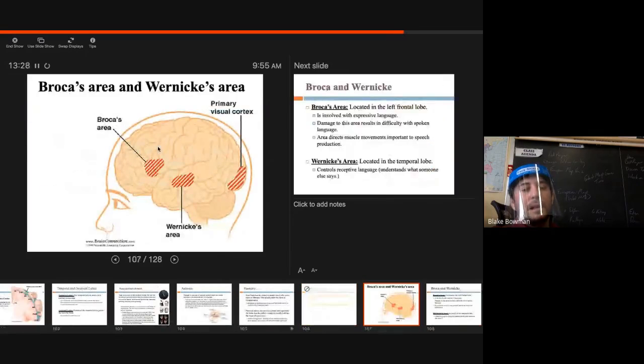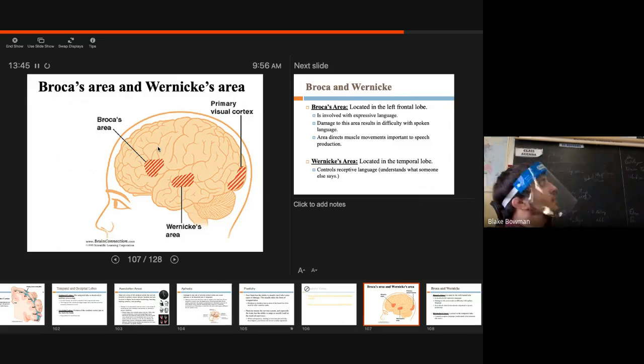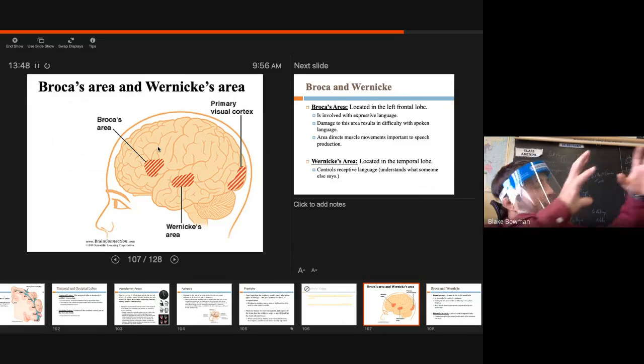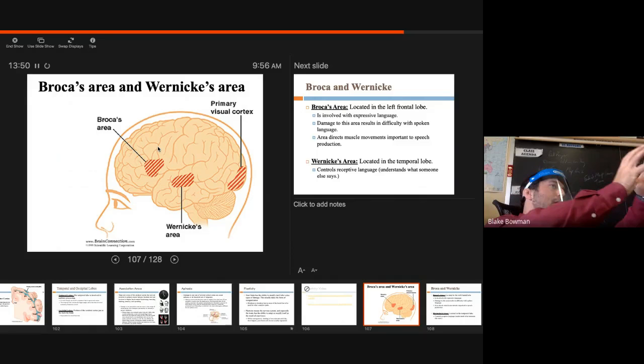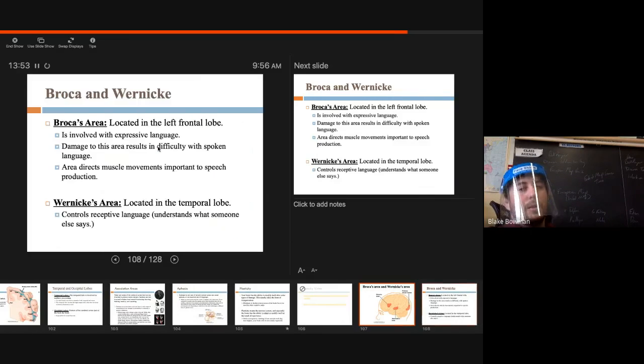The last thing I want to get to, just so you can work on this activity tonight, is the Broca's area and the Wernicke's area. So we have the Broca's area kind of in the frontal lobe, right? And part of the temporal lobe, and the Wernicke's area in the temporal lobe as well. So it's located in part of the frontal lobe and the temporal lobe, and the Wernicke's area is totally in that temporal lobe.